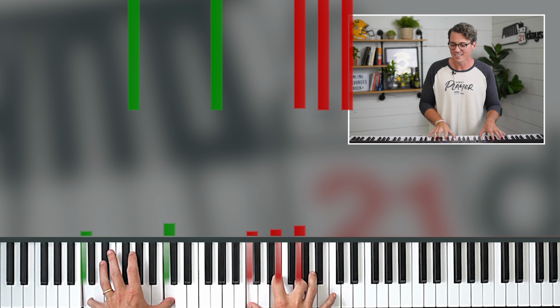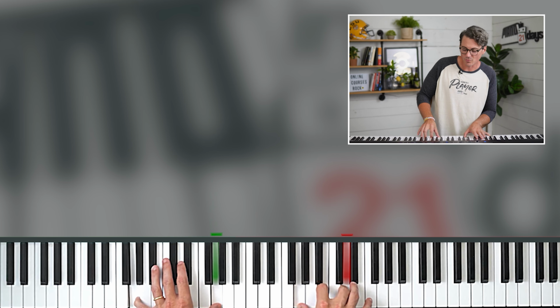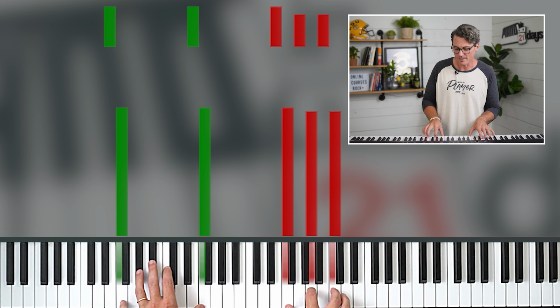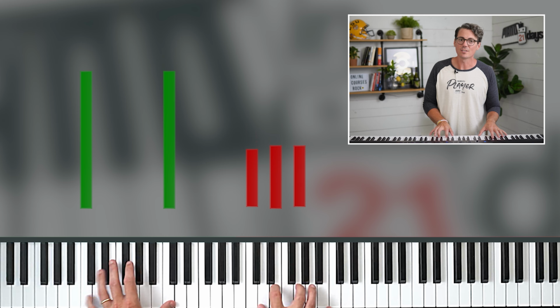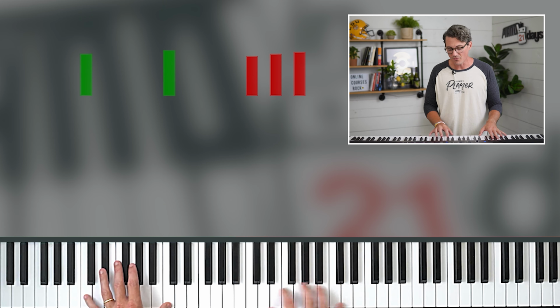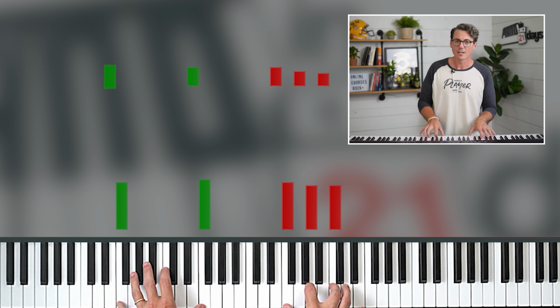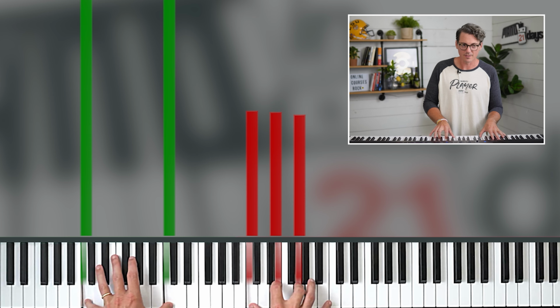So it's C, and then G, and then our last progression went to A minor next, but this one is actually going to go to F major next. And then we're going to go E minor, D major, C. So those last four kind of happen quickly. So we go C, G, F, E minor, D major, C, all right?